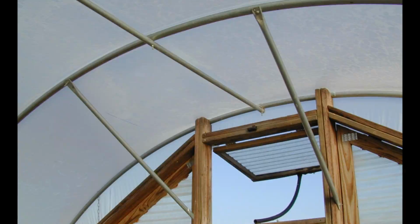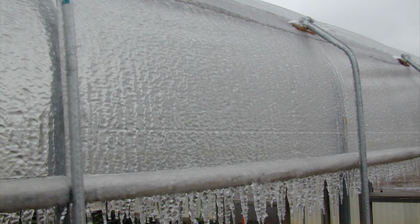I also like to tie, if I have columns in the ground, go ahead and put some extra bracing up there to your hoops. So tie as many as you can together. I think it really pays off in our weather. As far as ice and snow, we don't get a whole lot of that here, but that's one storm we had.